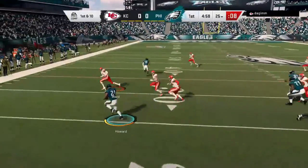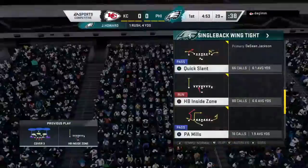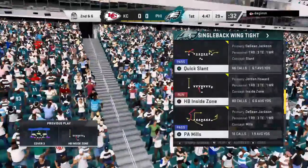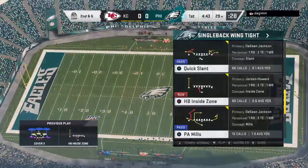First carry now for Jordan Howard. And from the 25, they work this to the 29, a gain of 4. When we see those runs to the perimeter, when we see those runs to the edge, we think about big breakers, don't we? In this case, it was a modest gain, but it does open up possibilities here on second down.